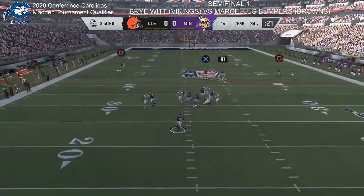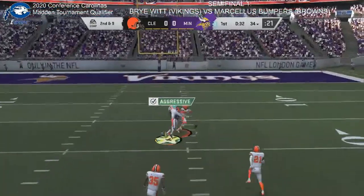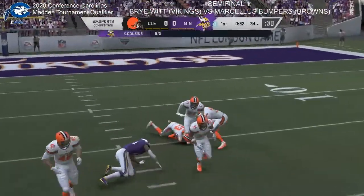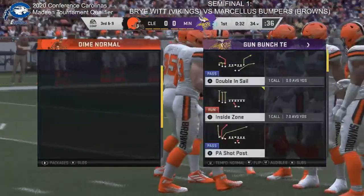Play fake, Cousins. Oh, and he'll just get rid of this one deep. And that's going to be incomplete. A lot of contact, no call, and it's 3rd down.